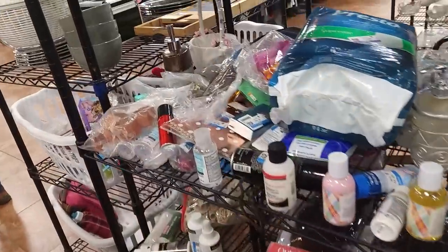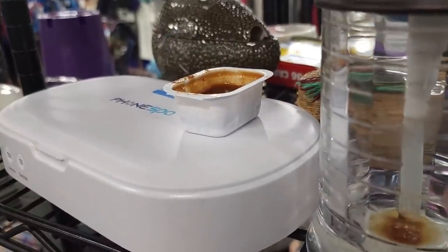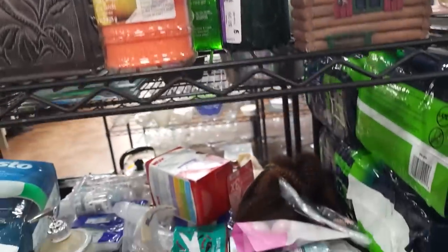Let's go look over here in the bathroom stuff. Sometimes you can find a cool... But why? Seriously, people, why would you do that? Oh my goodness. I'm just baffled. I'm baffled. People baffle me.